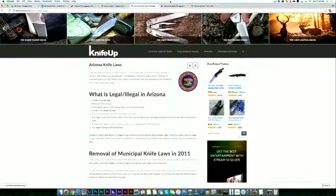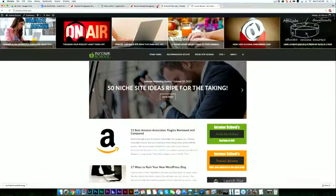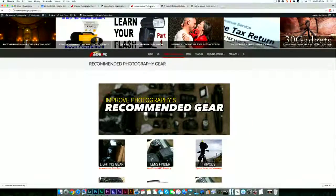But the cool thing about X theme is that it's one theme, but they have something called stacks, which are basically different designs within the theme that you can switch with one click. So let's take a look. I'll send you to the computer again. Both of these websites are very similar, built with X theme. You can see the design is pretty similar.